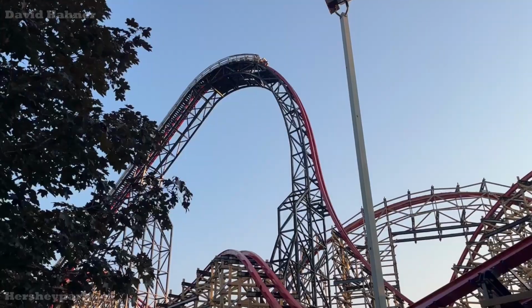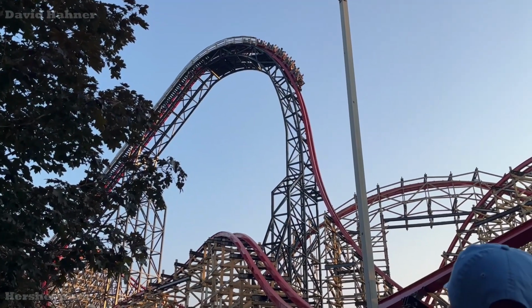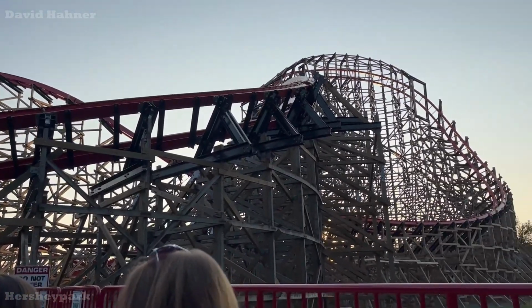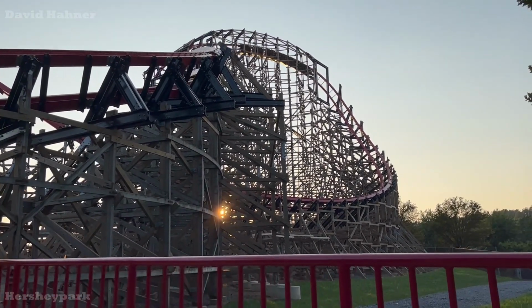All right, finally, just got off of Wildcat's Revenge, and instantly, after one ride, I think that might be my favorite coaster here in the park. I don't know, this and Skyrush are pretty darn close. I'll have to give Skyrush a ride, but the pacing on this was fantastic. I love the twist turns and inversions. The airtime was insane. Again, the pacing was really fantastic.